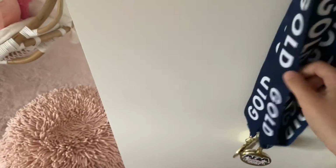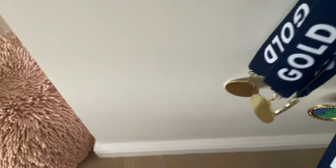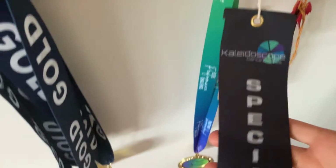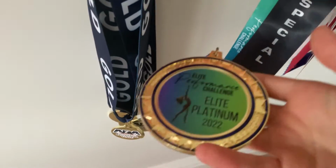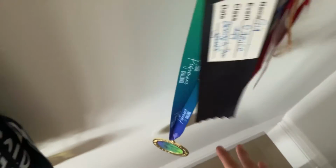And then I have all my badges, not badges, but medals from dancing. A gold, and a gold. Shout out to ADA competitions. And then I have this special award for my solo. And then I got an elite platinum, and that's the best that you can get. And I was kind of proud of myself. And then these are from my group dances and mini comp. But these were kind of bad badges, I don't like them. So yeah, that's my bed and my nightstands.